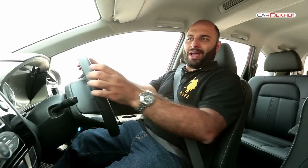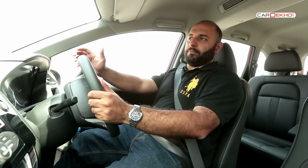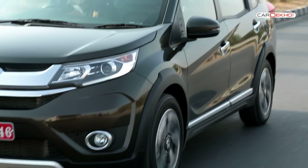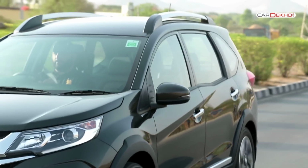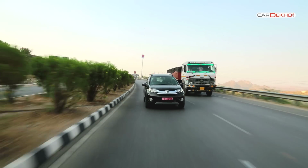Now, the diesel is also as easy to drive as the petrol, because unlike other cars, the clutch on the diesel is also quite light, and start and stop traffic is not a problem. That said, NVH levels are slightly higher, but it is not something to be concerned about, as NVH levels in a diesel are bound to be higher than its petrol counterpart.